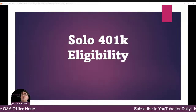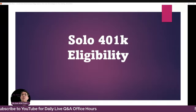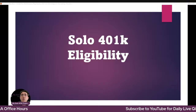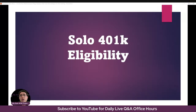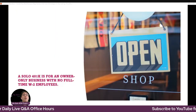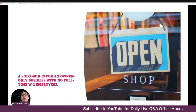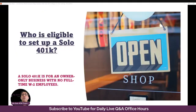So before we get into the examples of mega backdoor Roth solo 401k strategies for your side gig, let's first lay the foundation with what is a solo 401k, who's eligible to set up a solo 401k. So a solo 401k is a 401k plan for a self-employed individual. So you got to be self-employed. That's one of the key components of being eligible. So it's for an owner-only business with no full-time W-2 employees.